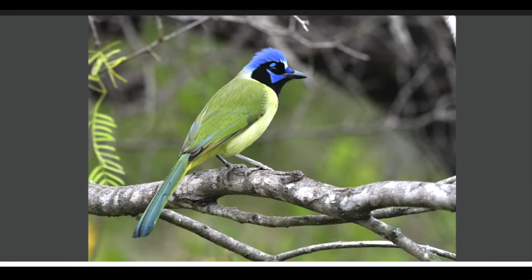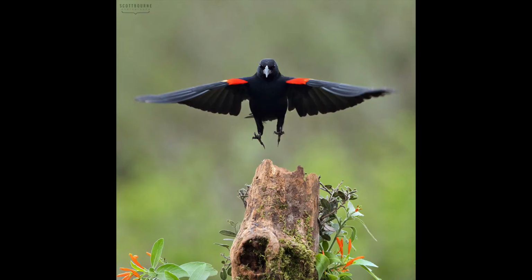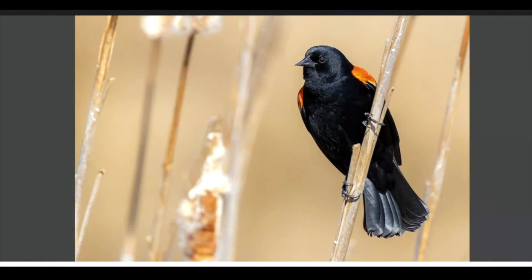Now, red-winged blackbird is the next one. And that is a common bird. And the picture from Scott was the bird was landing at you. It was very dramatic. But most of the time, you're going to see a bird looking like this. And they are sitting on top of cattails, or it might be tule reeds, or someplace like that. But they like reeds and cattails. And this is a male.